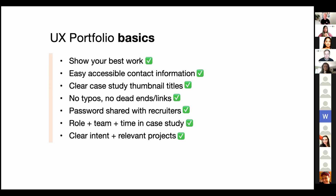If you do have a password at a project level or at a portfolio level, make sure that the recruiters know about it. When you're applying for jobs, in that form and in the notes, if you're sending a note to a recruiter, make sure you're including the password and making it super clear for them.